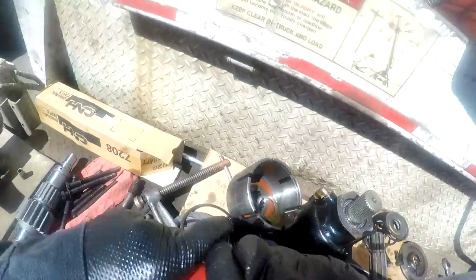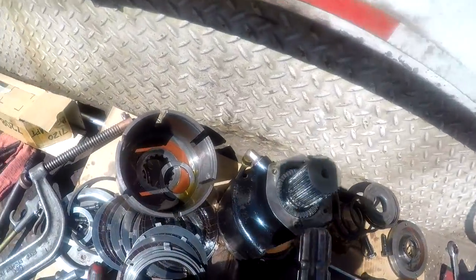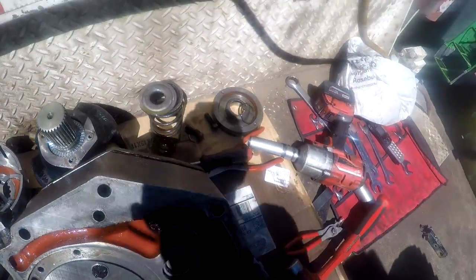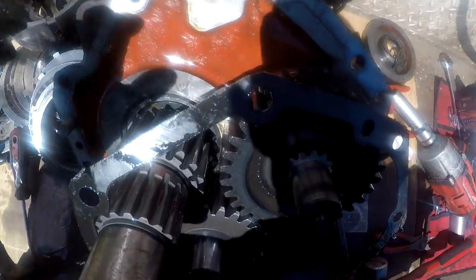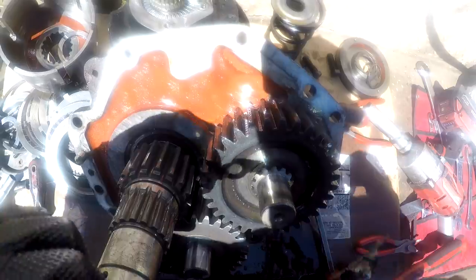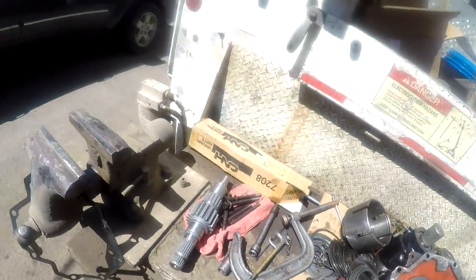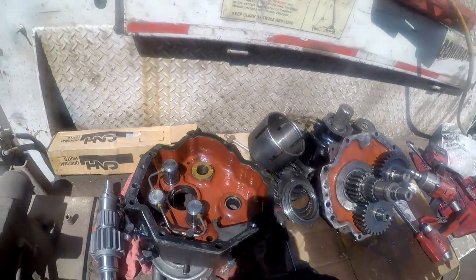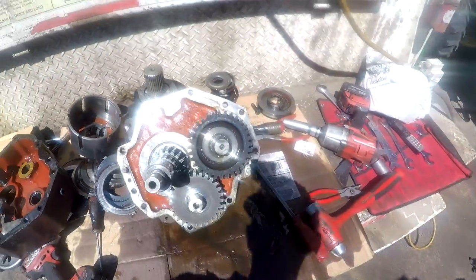Quite a bit. Alright. There's our other gasket. Now there's a thrust washer here. You gotta make sure you get that back on there. The washer will go there with the bronze side up. And it's got a flat on it. It'll go in that notch right there. Okay.